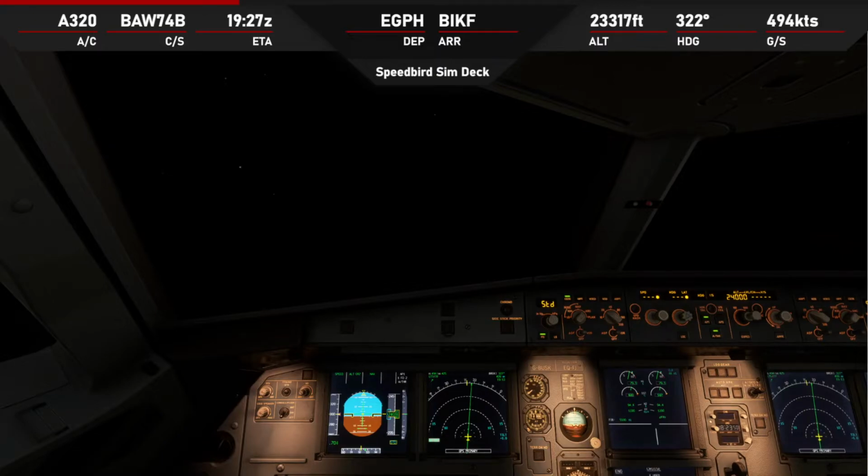So this is sim update 11. One thing I have noticed straight away, apart from the fact it was 21 gigabytes to download, it was huge, is that the FPS is far better and more stable, even at the busier airports. Before, and I've got an RTX 3080, everything on ultra, I was getting anything up to 38, 39 in Gatwick, where previously it was dropping down to about 26, 24.